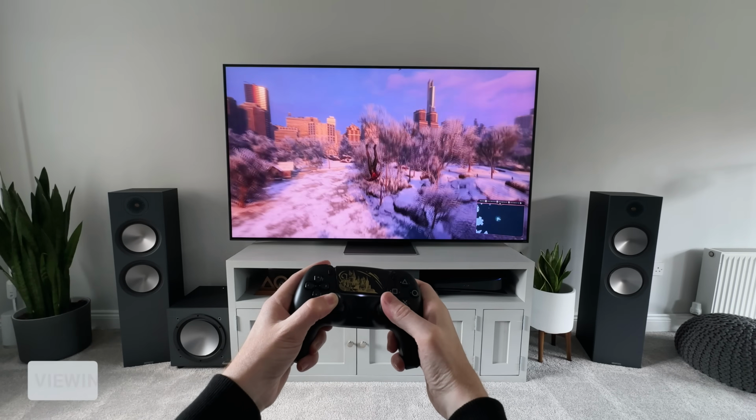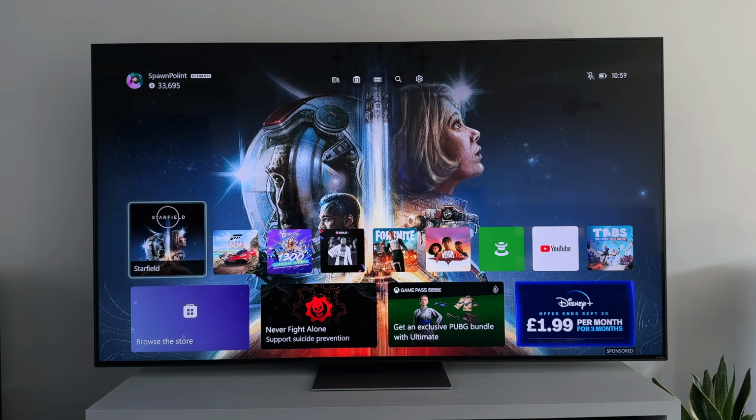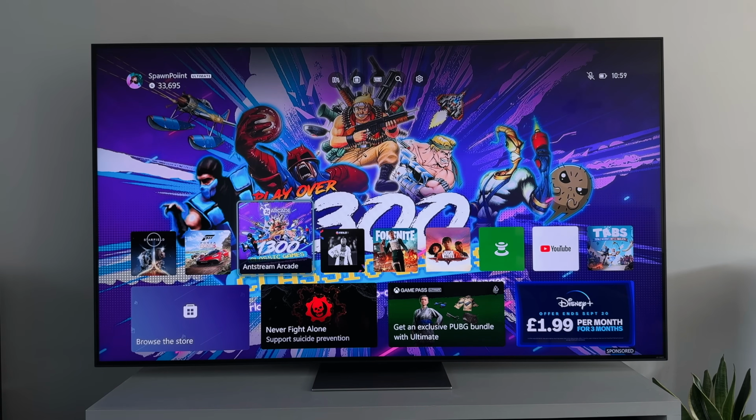It's also worth talking about viewing angles and reflections on TVs like this. So generally speaking, the larger the TV, the more reflections you're going to get. That's just down to the fact that you've got this huge black mirror in your room.